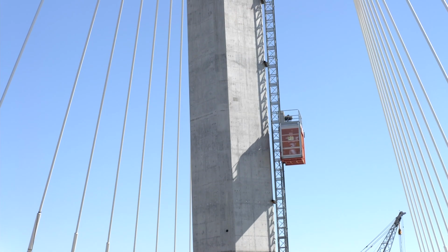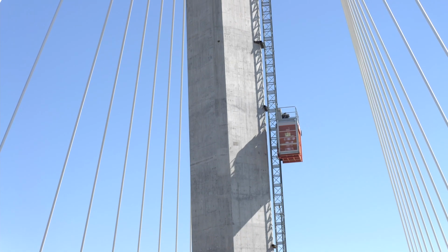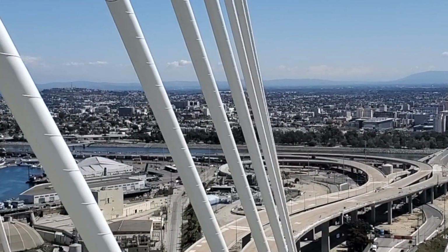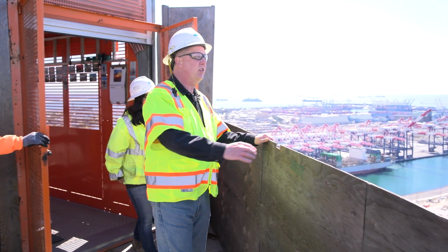The platform is really high in the air. If you're afraid of heights, here's where you begin to feel it, on the elevator ride to the top. You can see the cables pass as we head up. And here we are. And this is an amazing view.